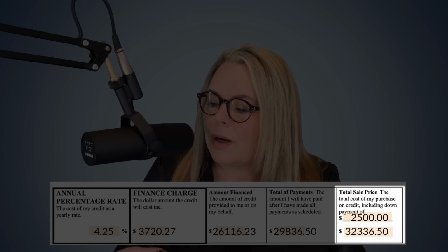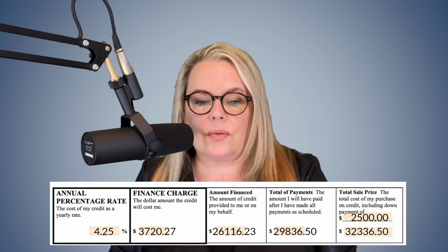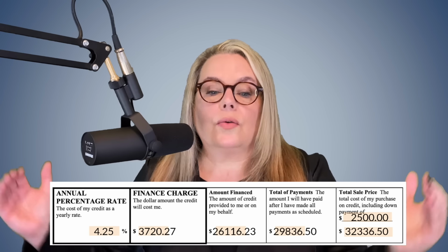Now, let's see exactly what are we paying for this vehicle? Yep. In total, the very last box shows, well, the one I'm looking at here, you'll see 2 lines. The very last box says total sales price, the total cost of my purchase on credit, including the down payment. And the one I'm looking at had a $2,500 down payment that came out of my pocket. Yep. As well as the total amount of payments. That all totals $32,336.50 on the one that I'm looking at here. So that shows you the total cost that you pay for that vehicle.